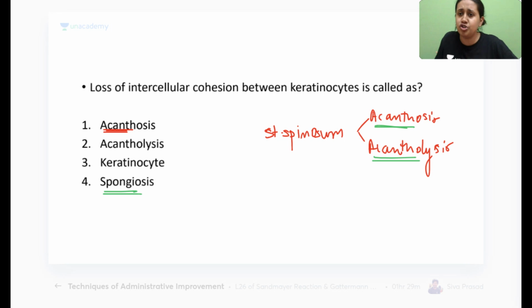What do you mean by spongiosis? Anybody can tell me an alternate word for spongiosis? An alternate histopathological word for spongiosis. Not eczema. Eczema is a diagnosis where you see this. But I'm asking you an alternative histopathological term. No, it is not ballooning degeneration. Very nice, Dr. Baby. Spongiosis means intercellular edema.